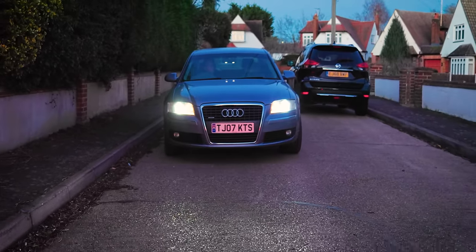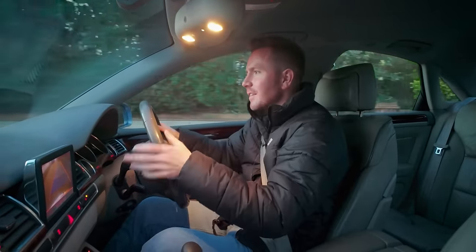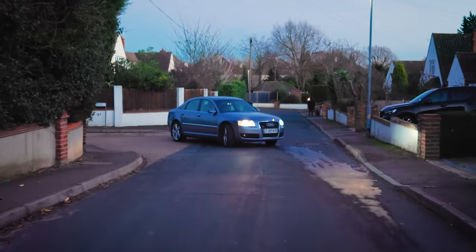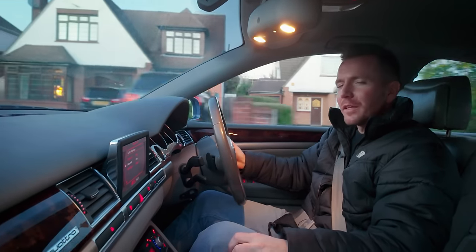I think the best thing then is to get this out on the road. Right, and we're away in the Audi A8. And straight away, it's exactly what I was expecting. Silky smooth, the steering's nice and light, it's comfortable. I've got one issue though that I wasn't expecting. I think it just needs a bit of grease, but my bonnet isn't fully closed properly.